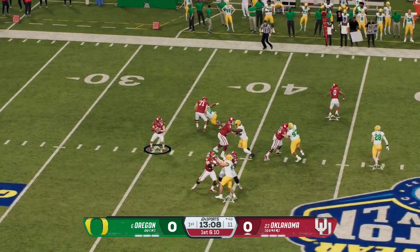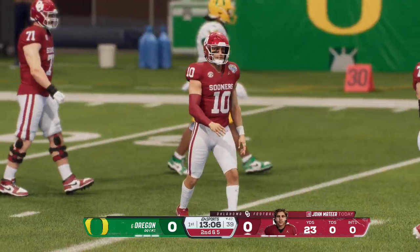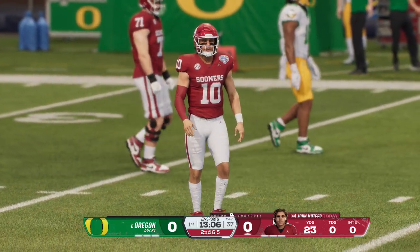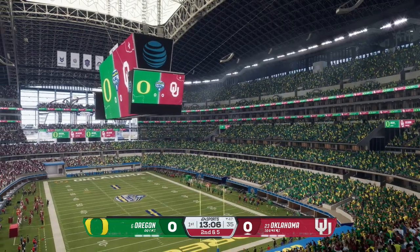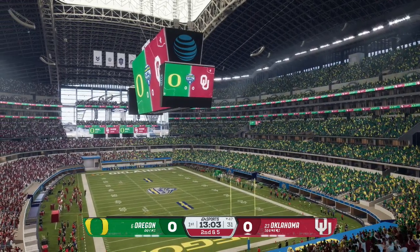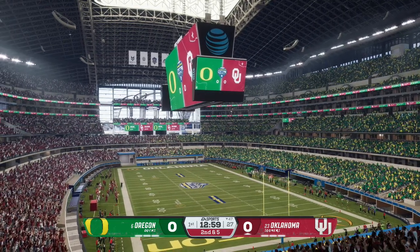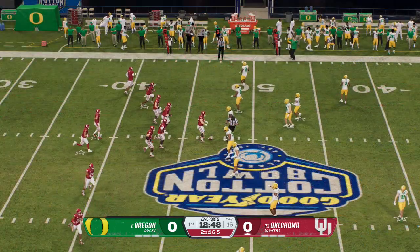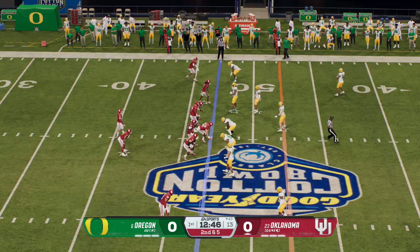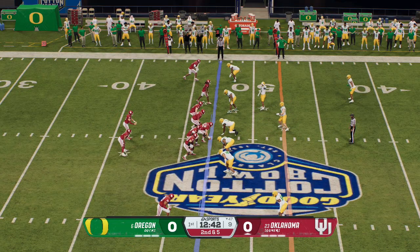Drops back from the shotgun, looking for an open man. The sure hands. It's blocked. Now the runner scoots out of bounds after gaining some decent yardage. Any good offense has to have a reliable, quick to intermediate passing game. Even though that wasn't enough for the first down, it's plays like this that help you sustain drives and not get stuck with third down and long. That completion makes it 2nd and medium.